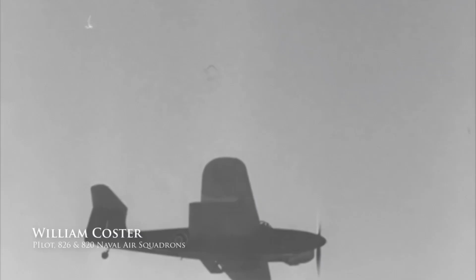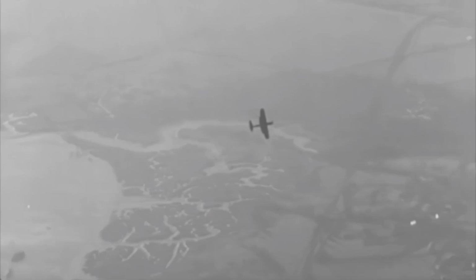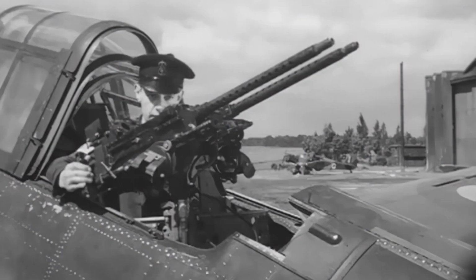We formed up on Barracudas, not a very nice aircraft. It was a high-wing monoplane, and under certain circumstances, if you yanked the stick back a bit hard, she'd flip over on her back, which was not healthy if you were low down. I mean, we carried a 1,600-pound bomb underneath, or a torpedo, but there was no arm.